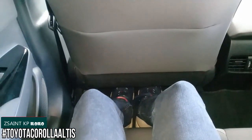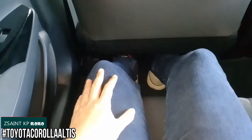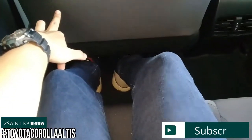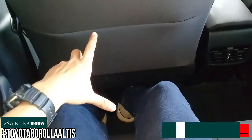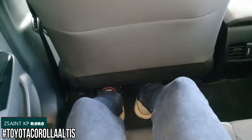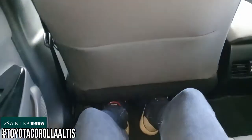I do set the driver's seat in a position that I feel comfortable in. I'm about 5'9", which is about 1.7 meters tall. And I do have the room to stretch out my feet underneath the driver's seat. As for leg room, I have this much, while I have this much in terms of headroom.